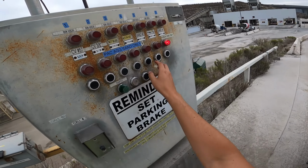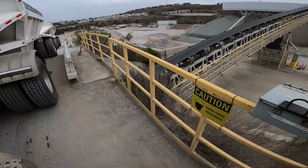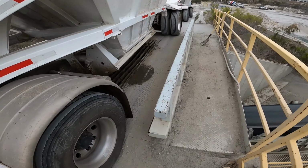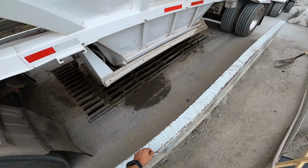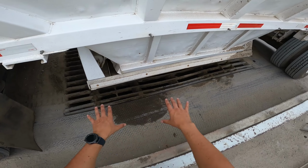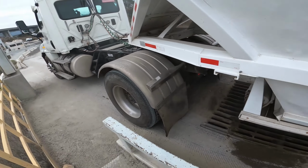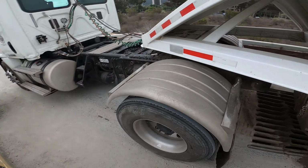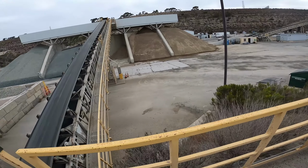Has to be the easiest plant to drop sand at. Cool thing about this grizzly, this thing right here, this is called a grizzly. I can dump the whole entire bucket in one go and I'll be good.